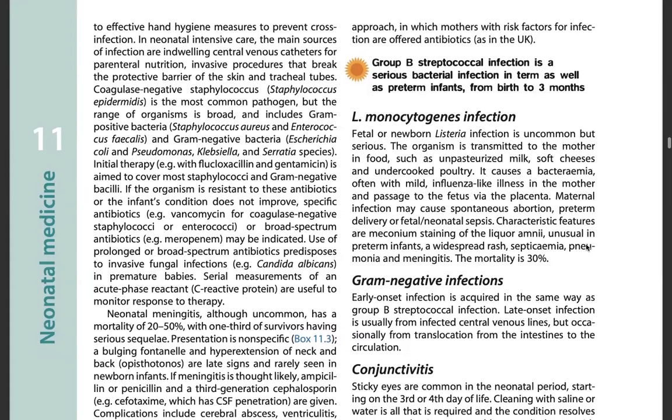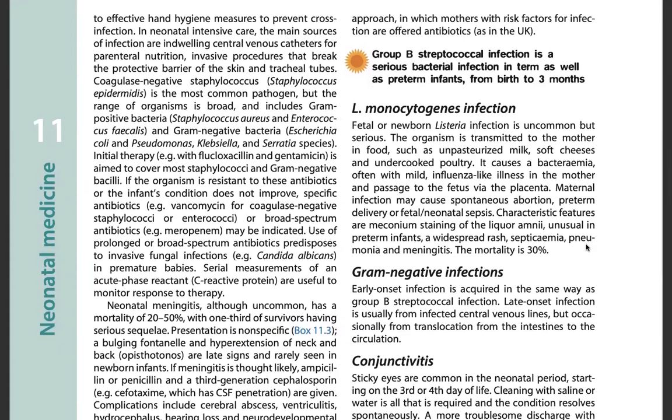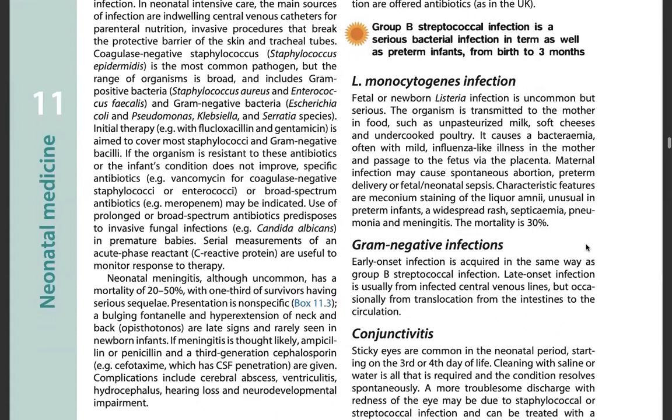Use of prolonged or broad-spectrum antibiotics predisposes to invasive fungal infections, Candida, in premature babies. Serial measurements of acute phase reactants are useful to monitor response to therapy.